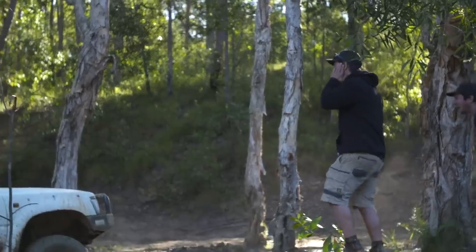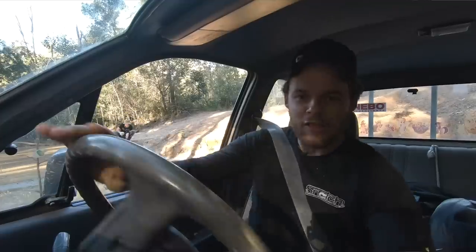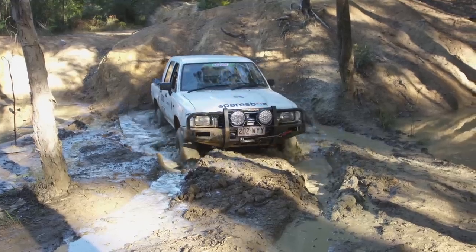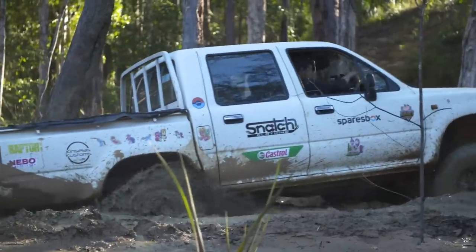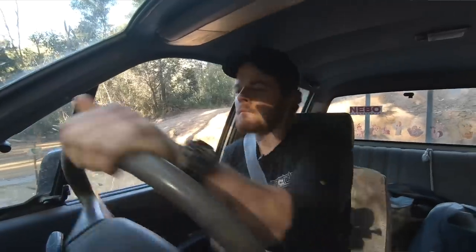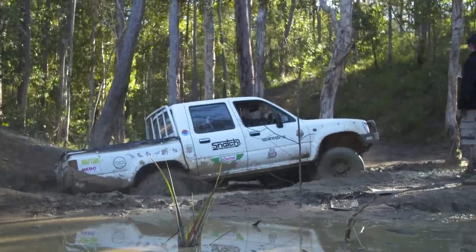Oh, lefty, righty, lefty, righty. Oh, no. Oh, no. Lefty, oh, there goes the tow ball. Oh, that's the diff. Oh! Can you do a proper dummy?